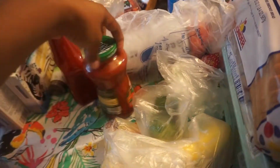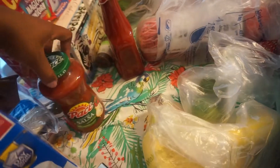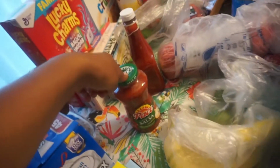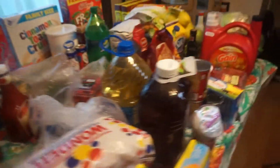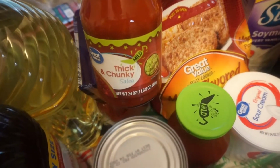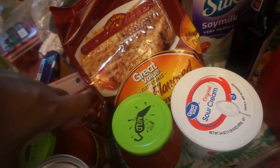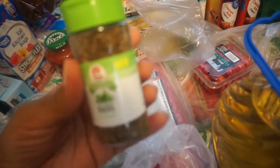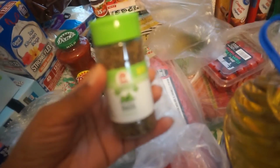Alright, so I got some salsa to go with the chips, and they said this was a substitution because apparently I ordered 3 of them. I didn't think I ordered 3 of them, so I'm going to have to check, but with pushing those numbers I could have. But anyways, that's the salsa, some ketchup, and then some dried basil I need for a recipe.